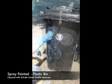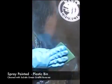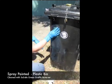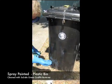Once the graffiti has released, wipe over with a wet rag or hose down the surface to stop the graffiti remover penetrating the surface anymore.